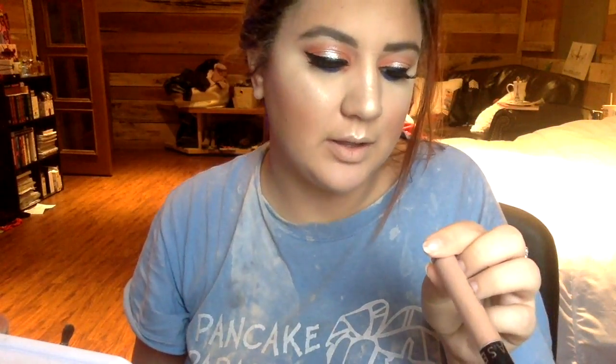I haven't done this yet, and I really like this. Okay. And then lips. What do I want to do to my lips? I'm just going to use this because I want to. It's a Sephora lip cream in 32. I've probably already worn this on camera. I really like this.